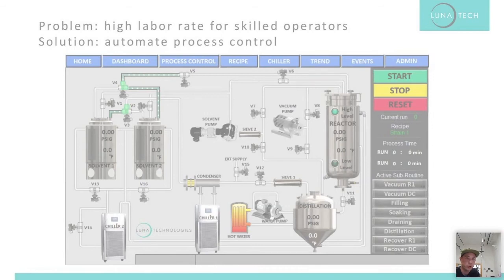here's the current run number that you're on. So if you process 16 runs during the day, you're on run 16. Here's the name of the recipe that you're running. We can show you the recipe screen a little later. And then here are your run counters. So you're 0 minutes into run number 0.